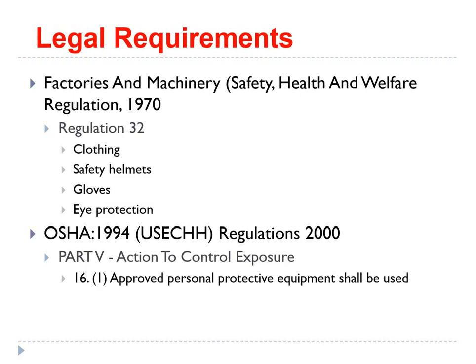And yet, as a legal requirement stated in the Factories and Machinery Safety, Health and Welfare Regulation 1970, under Regulation 32, there are some statements and regulations about the PPE on the clothing, on the safety helmets, gloves, and also eye protection. While when you go to another law, OSHA 1994, we call this the Occupational Safety and Health Act 1994, under the Use and Standards of Exposure of Chemicals Hazardous to Health Regulation 2000, under Section 16 sub-regulation 1, which is Part 5, action to control exposure, it tells that an approved personal protective equipment shall be used. Means that the recognized, approved PPE shall be used in conducting or handling the chemicals in the labs.